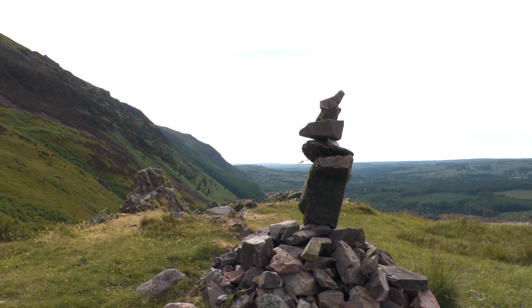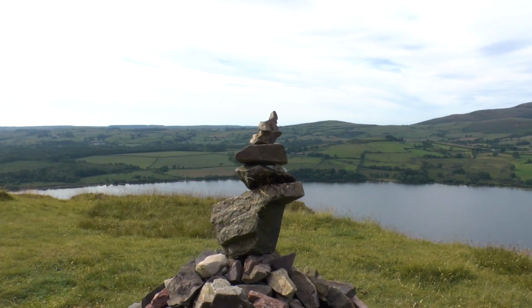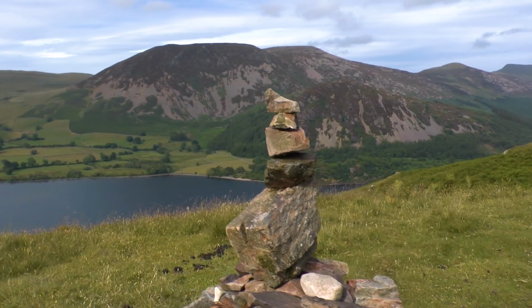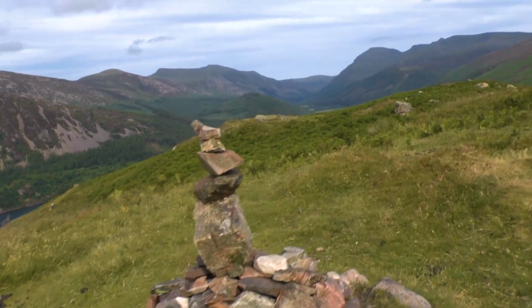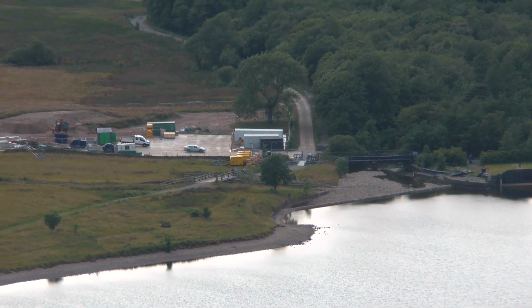That was a family come up and they were up here and then they went away and this was left. Interesting. Looked like a witch from doing there. Well, this is the top of the summit of Anglers Crag. That's a small cairn. And that's where I came from. That's the dam at Ennerdale.